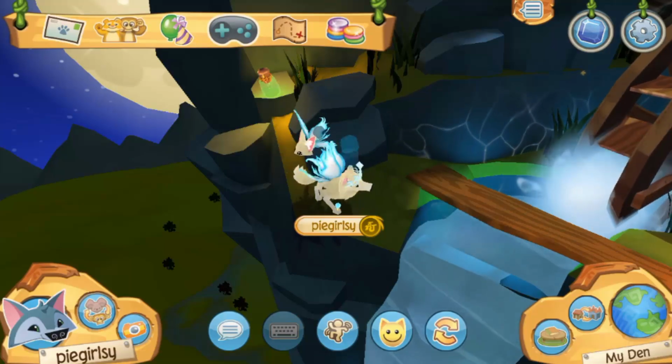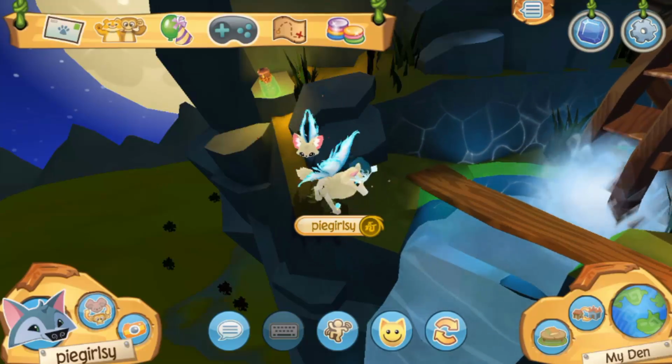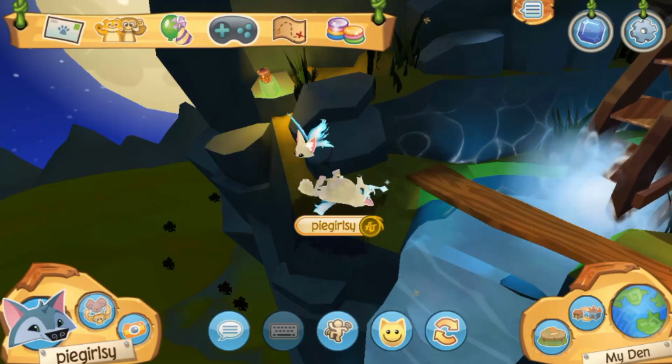But I looked at it again and again, and then I finally realized that they actually look at you no matter where you go. And then I realized that there are frogs all over Animal Jam. They're just kind of hard to spot. This one was just pretty funny.